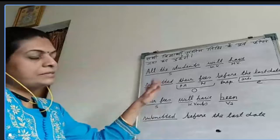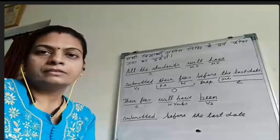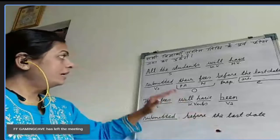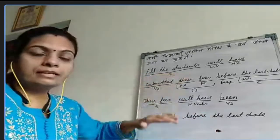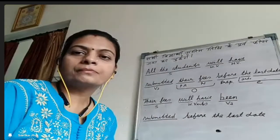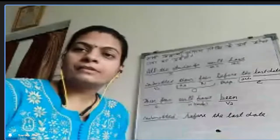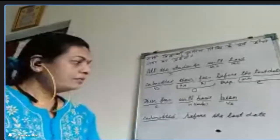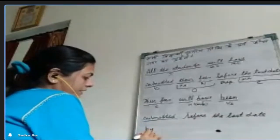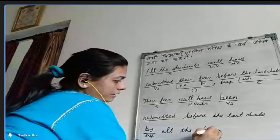What is the subject in the upper sentence? All the students is the subject. Raj, can we take all the students as an object in our sentence? Ma'am, according to the rule, we should take all the subjects. So don't you think we are missing something between the sentence? Ma'am, we should use "by". And lastly we are taking the subject with the help of by, and by is working here as a preposition. By all the students.